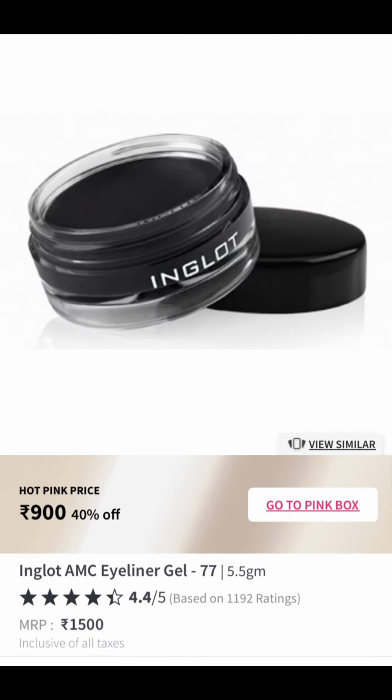Now let's get into the eye makeup. This is the Inglot AMC eyeliner gel. If you ask most makeup artists, they will use this eyeliner. It's a gel based eyeliner and it's almost 50% off, so you can very well get your hands on this product. It's a very good eyeliner, I would say. I was trying to get it, but for some reason I didn't get it. But if you're looking for some high-end product, you can very well go with this.